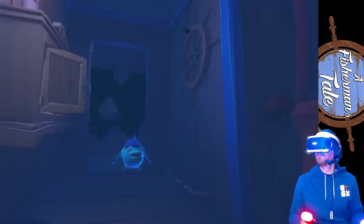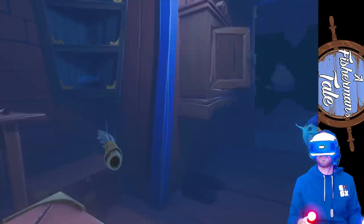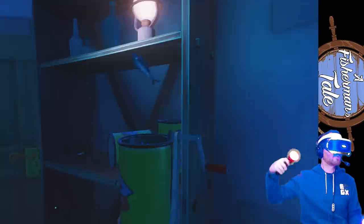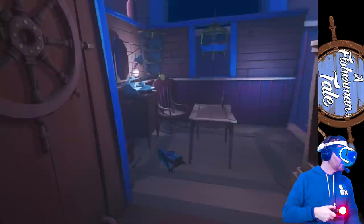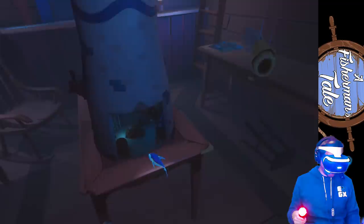Eat that! Bon appétit. Nice. Greedy guppy. Oh. Yes, more. Good, but I need more. Bigger, huh? How about that? Yeah, you fat bastard. Get that down, you stupid fishy gullet.